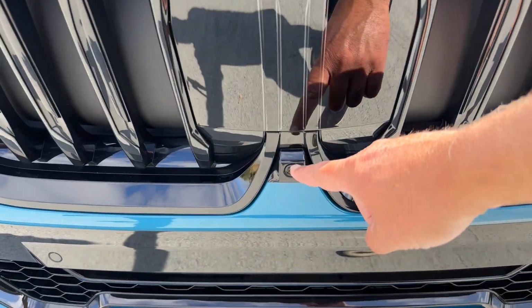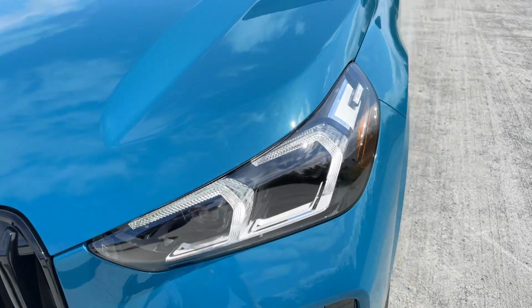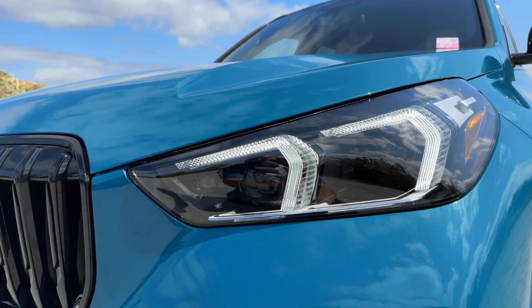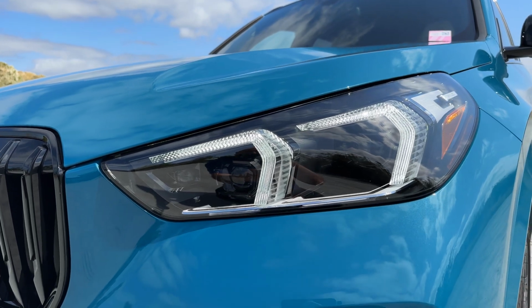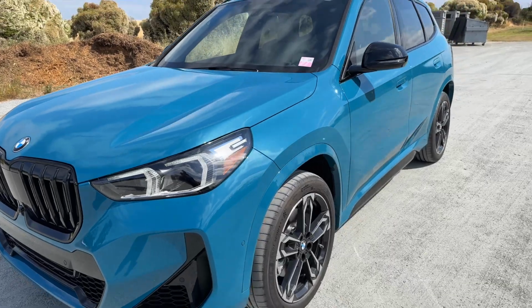And we see you have the premium package. This includes the parking assistance package as well. Full LED headlights and sort of the daytime running lights reminiscent of what's on the 3 Series right now. Take a step back.